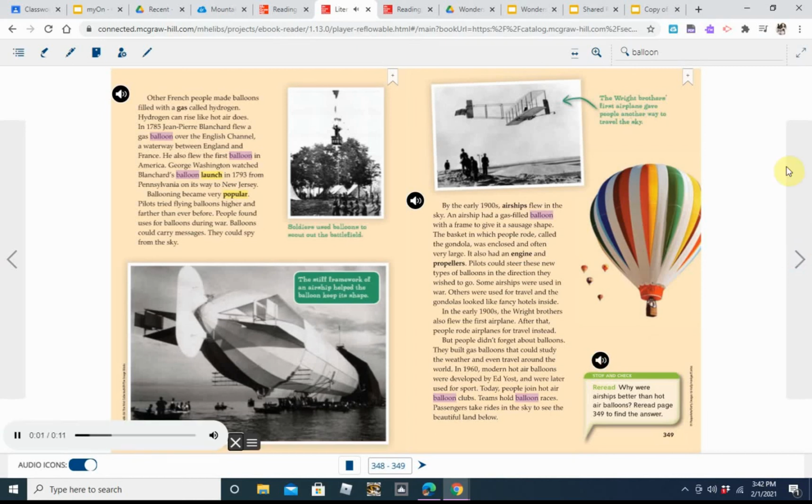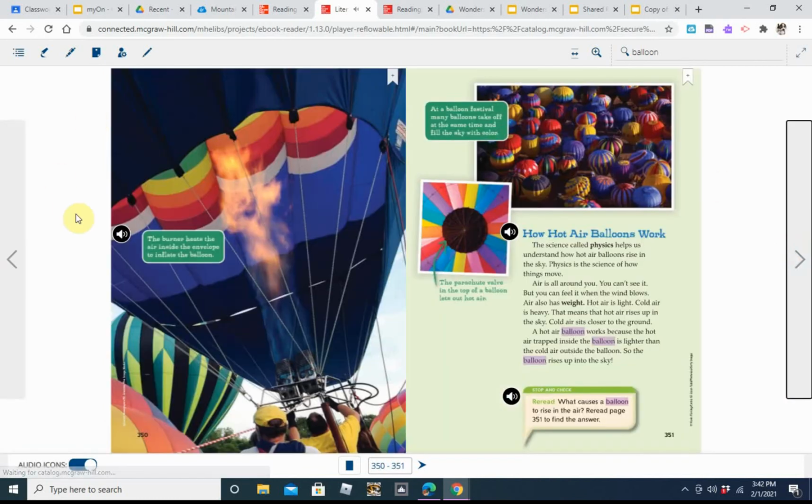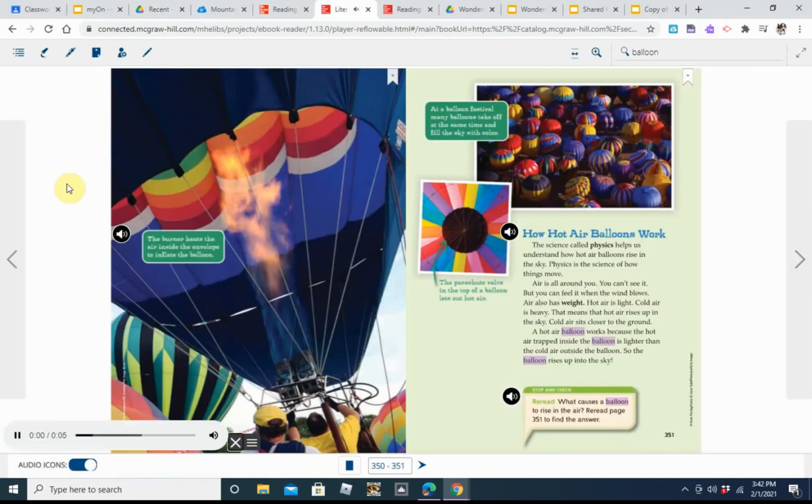Stop and check. Reread. Why were airships better than hot air balloons? Reread page 349 to find the answer. The burner heats the air inside the envelope to inflate the balloon.